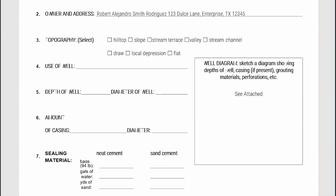A local depression is defined as an area of low ground that is sunken or depressed and is surrounded by higher ground in all directions. A flat is defined as a relatively level surface of land with a region of greater relief, such as hills or mountains. In our example, the applicant's well is located on land with a slope, so the applicant checked off slope. Next, the applicant will input the use of the well in number 4.